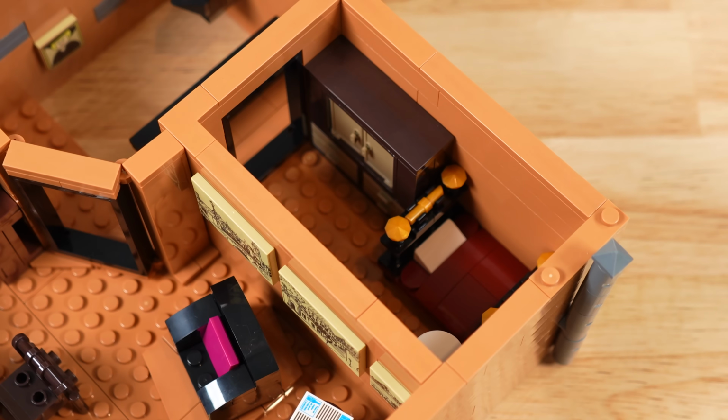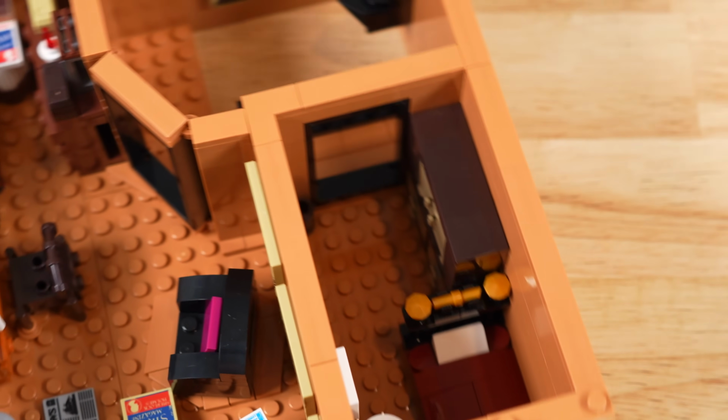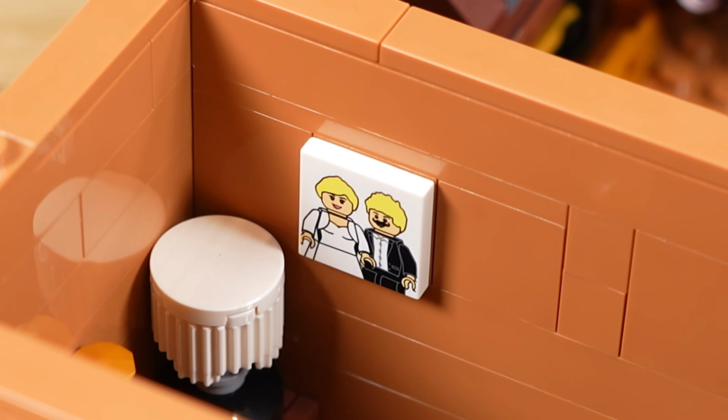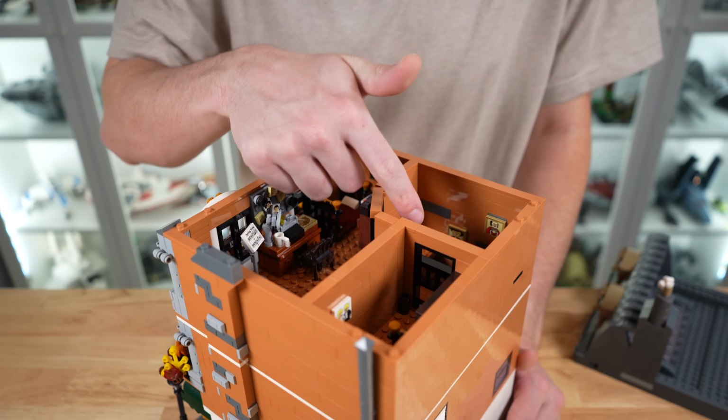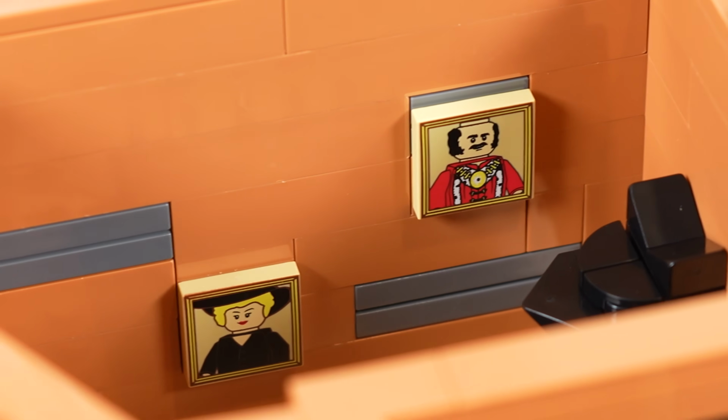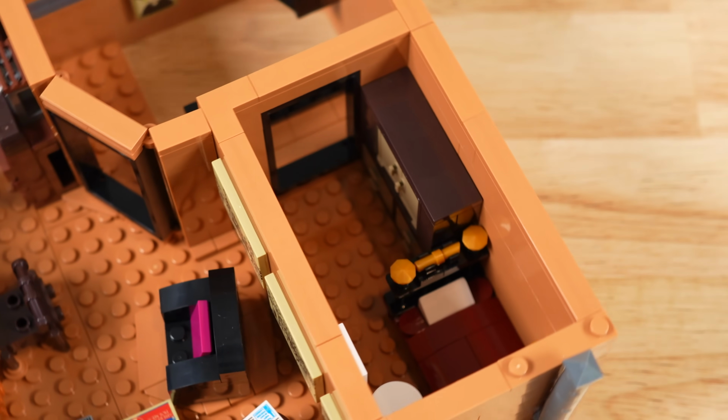Starting with the smaller of the two bedrooms, we have John's. The bed looks nice, the lamp looks nice, but really the most notable detail is the picture on the wall of him at his wedding. There's a small doorway leading to a small hallway. We've got a stairwell that's going to lead down, but we're not really worried about that right now because there's another doorway that leads to a much larger bedroom.